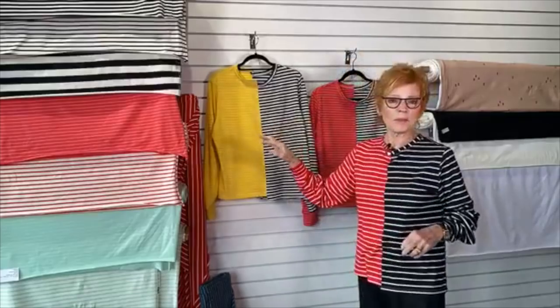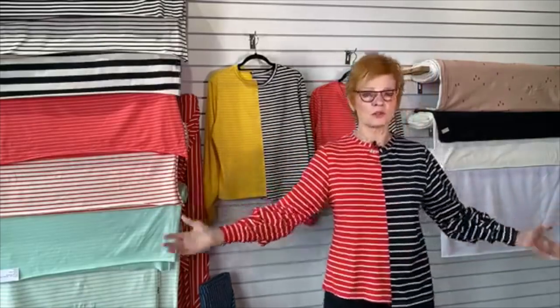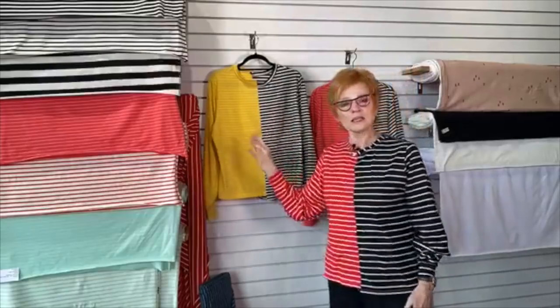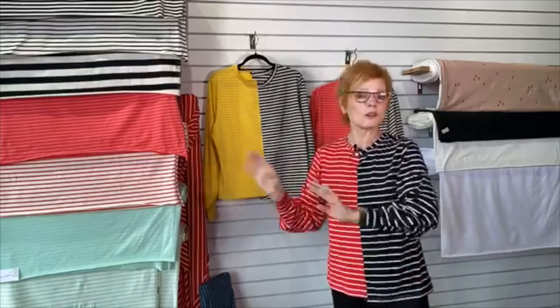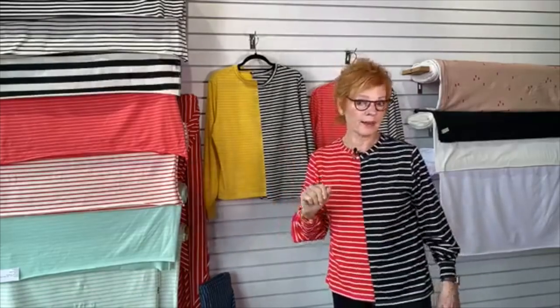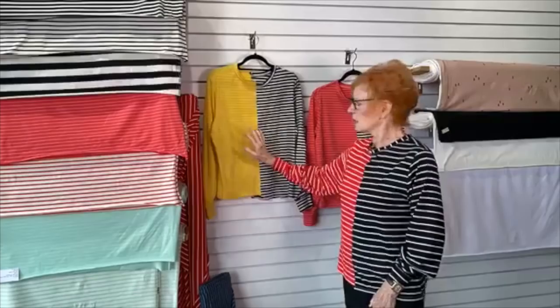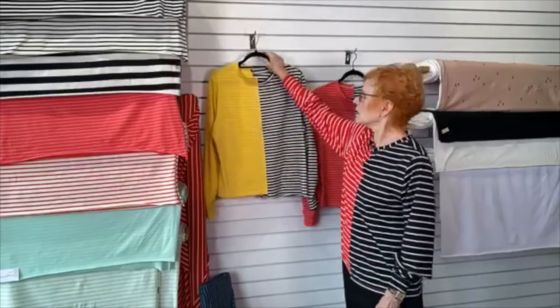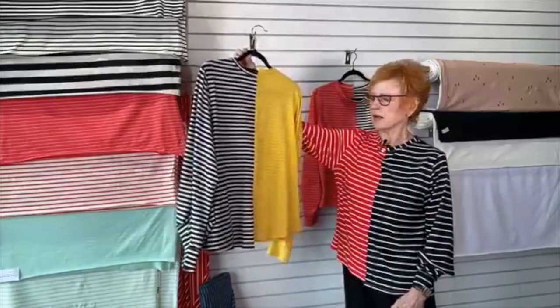So let me tell you some of the features of the Marceau tee. I have two of them on the back wall. You can tell that we really love stripes, and it's a great pattern to use stripes. And because we've used stripes that don't have the same width, you don't have to worry about matching them, which I love. So this is in yellow and the black and white stripe, but it has a seam in the front and a seam in the back right in the center.